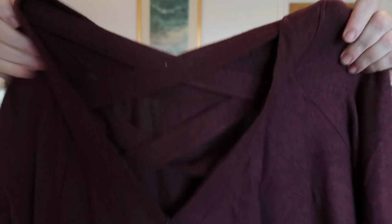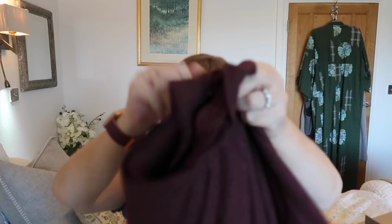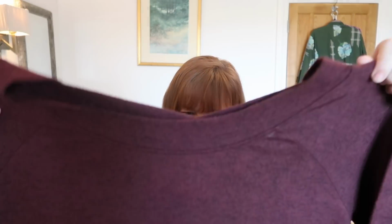Next is a, very soft, what colour would I call that? What would you call that, guys? Wine, burgundy, long sleeve top. Ooh, it's got crisscrossing on the back. Yeah, okay, let me see. Who's this by? Let me show you what I mean by crisscrossing on the back. It's got these sort of, can you see them? I like them on other people. I'm not sure that I'm one for those, but it is beautifully soft, and I shall give it a whirl.